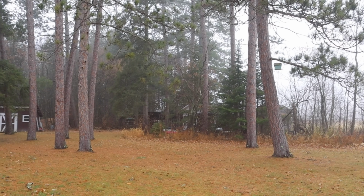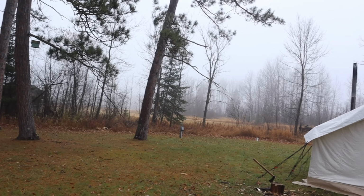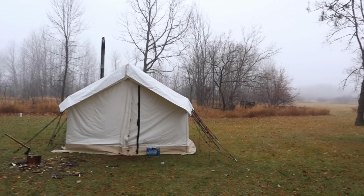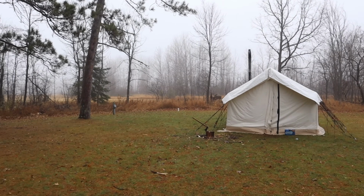So this was all woods. They made a field, farmed it. My grandpa had a blacksmith shop at one point, which was actually right here. So a lot of history here. Pretty lucky to still have this property in the family.